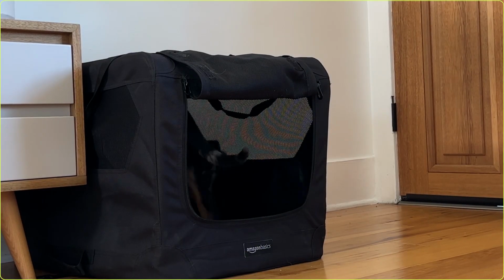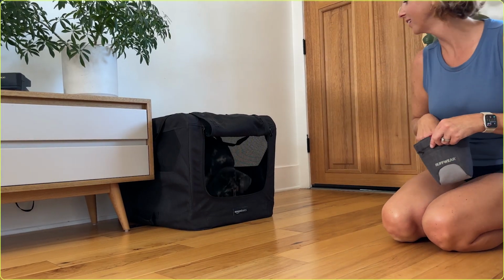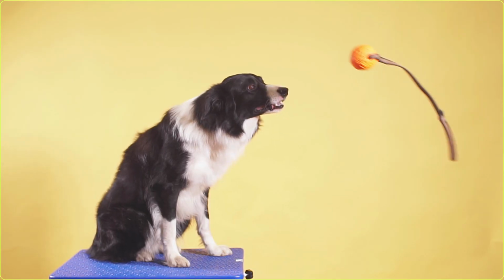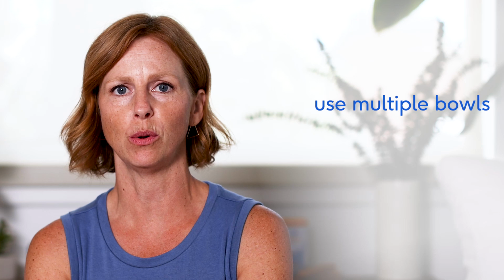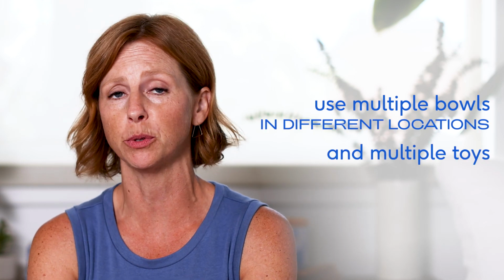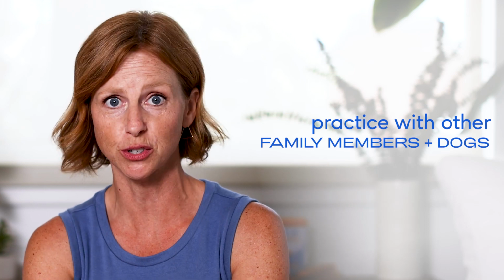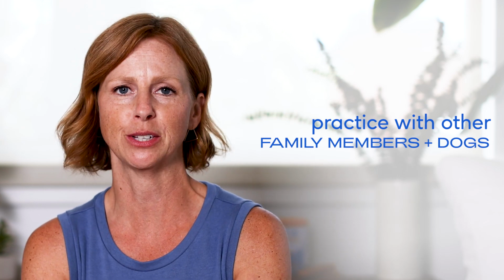When training your new puppy or dog to prevent resource guarding, it's really important that you don't just train or work with one object or one of each object. So for example, not just their food bowl and not just a toy. You want to use multiple different bowls in different locations and multiple toys in multiple locations, as well as with other family members, other dogs, to really make preventing resource guarding stick.